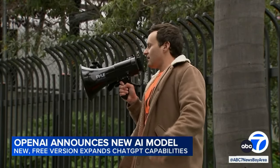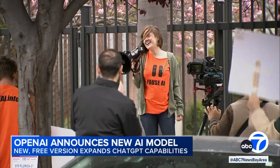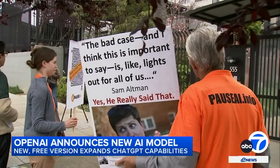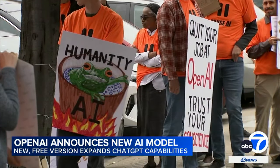Pause AI! We don't want to die! Pause AI! In the Mission District at OpenAI headquarters, dozens of demonstrators demanding to pause AI.